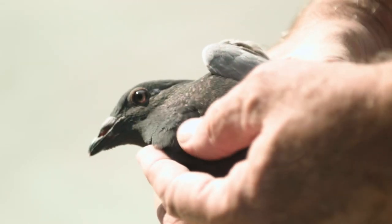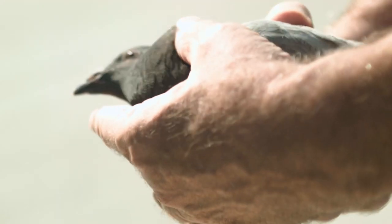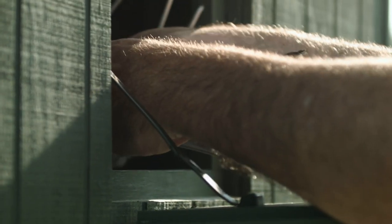Who's next? Who wants to come home next? This one here has a lot more gray on its head and its breast. It's got a little bit of green fluorescence showing up in there, but each one of them has a little different kind of coloring to them. That's a really pretty looking bird there. Okay, you ready to go in the house? Here we go. There you go.